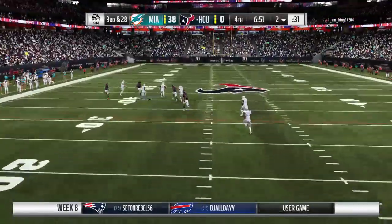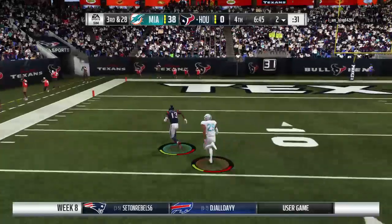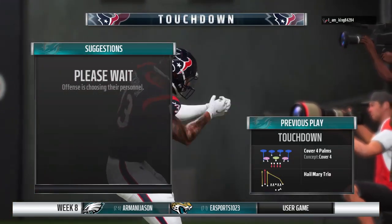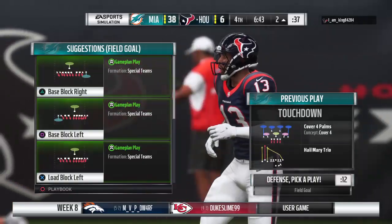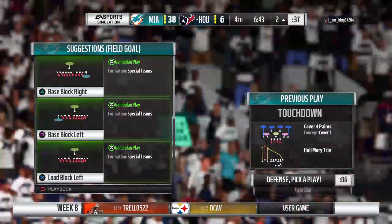He's going to wind up and air it out. And that's caught inside the 30. And he'll take this one in for a Texans touchdown. Odell Beckham, 98 yards. And the Texans are able to make things a bit more respectable. So they will get on the scoreboard here.